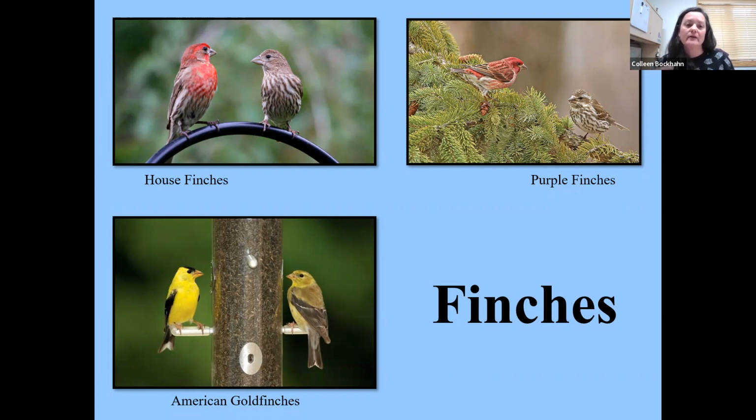House finches have very triangular bills that are much stouter, and a sparrow has a much more petite bill overall. It's still going to have a little bit of a conical shape to it, but it won't be quite as thick and obvious of a triangle as the finches. So the two species on the top are often confused with one another. House finches are extremely common in our area, and you can see that the male has this orangey red wash over its head and throughout the breast.